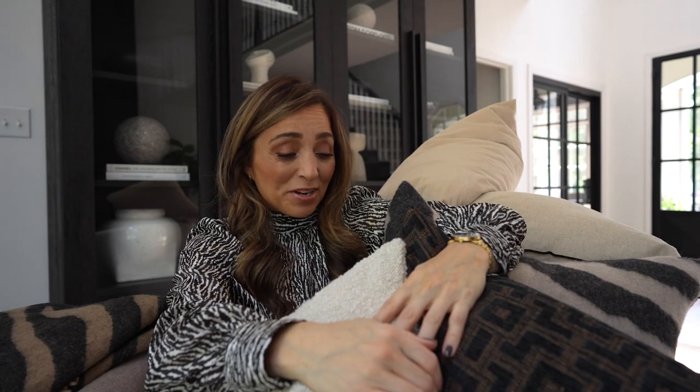Okay, so maybe I'm a little bit crazy about the next one, but the truth of the matter is that I think pillows and blankets are one of the easiest ways to completely transform your space. You don't have to go buy new furniture. I mean, if you want to do that, that's great, but we're talking about quick and easy ways, right? Let's just say you have a great sofa already in your home. You may not even love your sofa, but it's in a nice neutral color. You can completely transform your space with some pillows and some blankets.